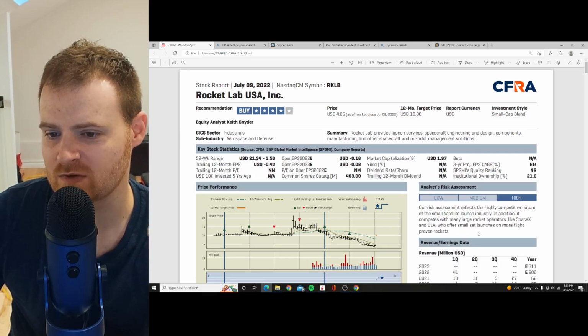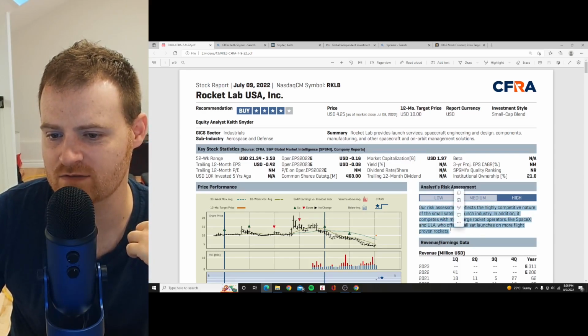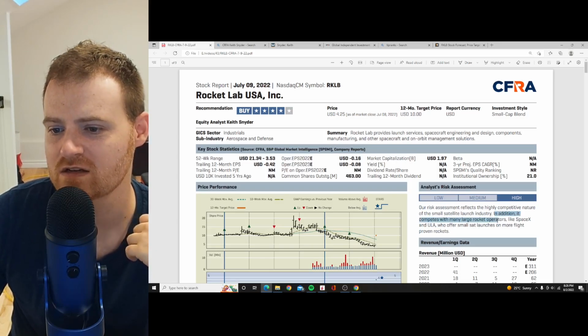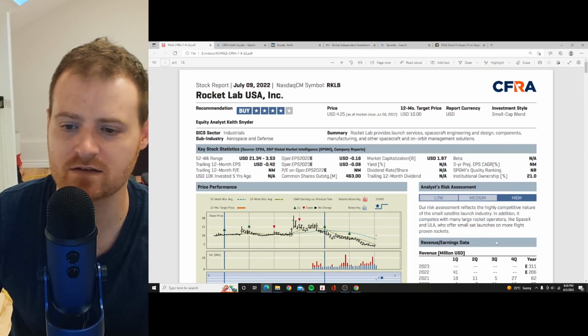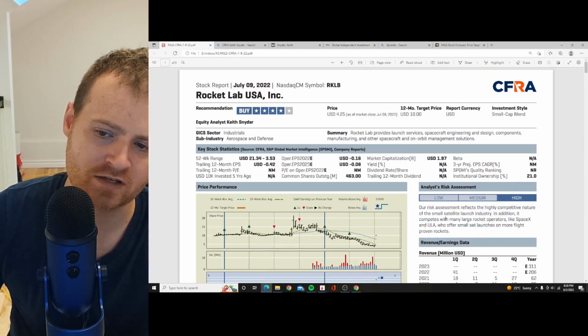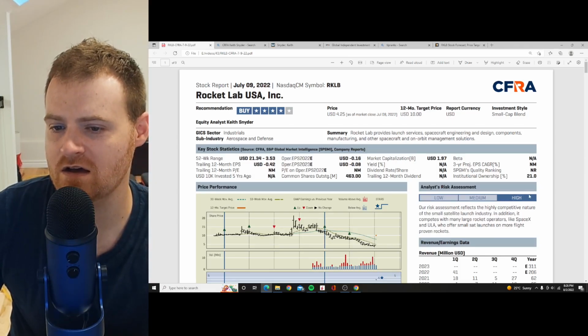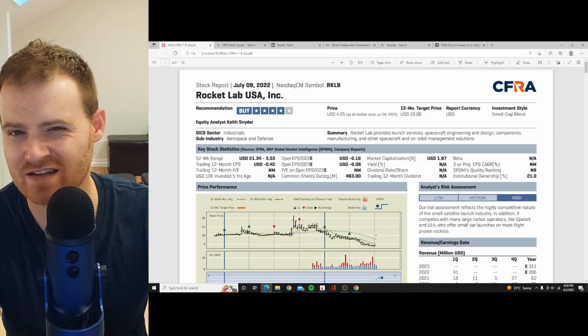Analyst's risk assessment. Our risk assessment reflects the highly competitive nature of the small-sat launch industry. In addition, it competes with many large rocket operators like SpaceX and ULA, who offer small-sat launches on more flight-proven rockets. And he's given it a high risk assessment. To be honest, I think that's kind of fair.